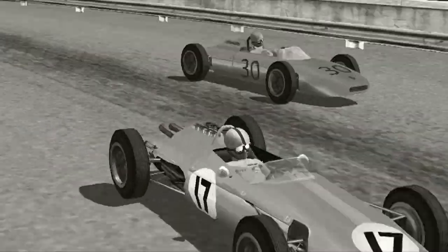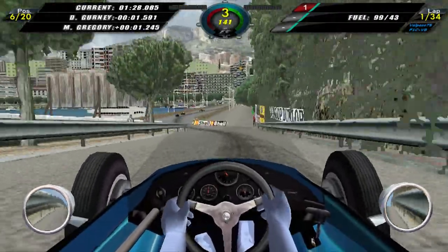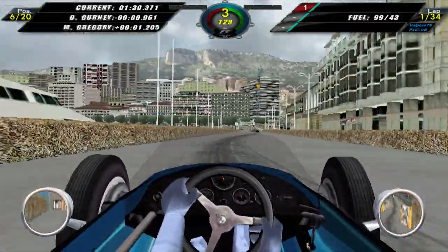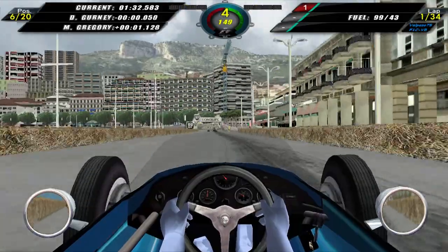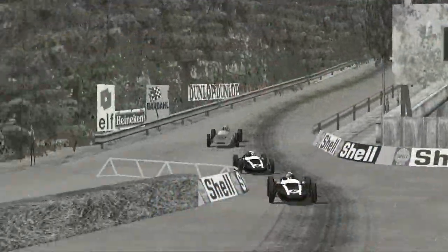As we come into turn 2 here, all the while trying to keep Gurney behind, which was proving quite difficult, as we now come into Port Chicane, and I think I just saw Gurney fly into the bay. That's not good news for him, however it is good news for us. And here is a replay.